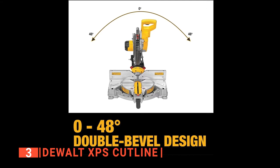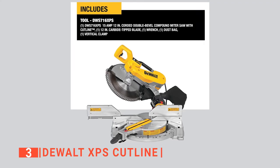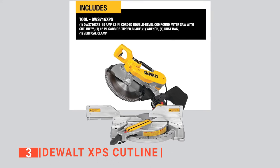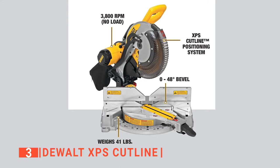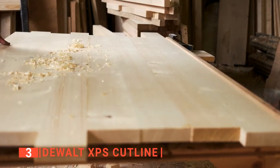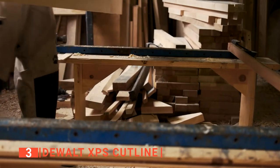As a dual bevel miter saw, it has a 50 degree maximum miter capacity, allowing cuts from 0 to 48 degrees to the left and right at various positive stops. The 15 amp motor delivers power at 38,000 rotations per minute, which might not be as fast as the previous product we discussed, but is decent enough to make accurate cuts.